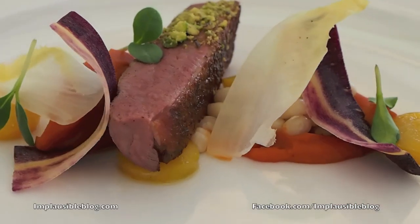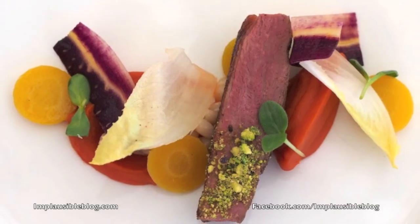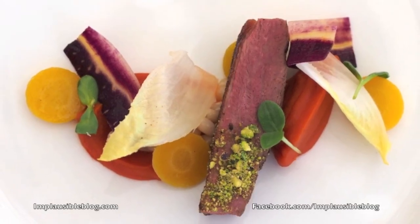Pan roasted duck breast, served with different carrots. We had yellow carrots, we had purple carrot, and we had orange carrot which we've pureed and flavoured with a bit of tonka bean. We served it with white beans and just some acidulated endive and some jus.